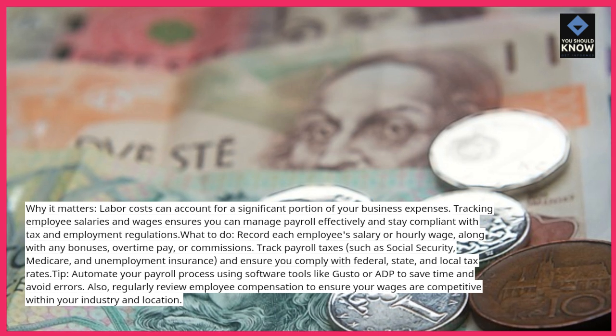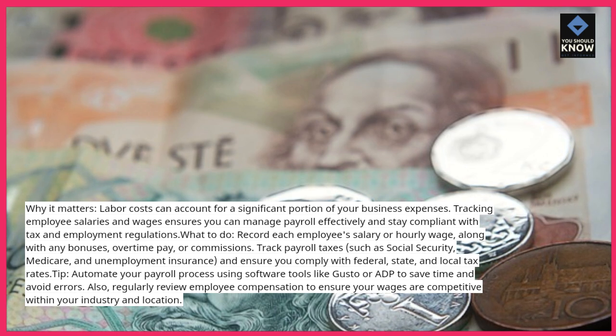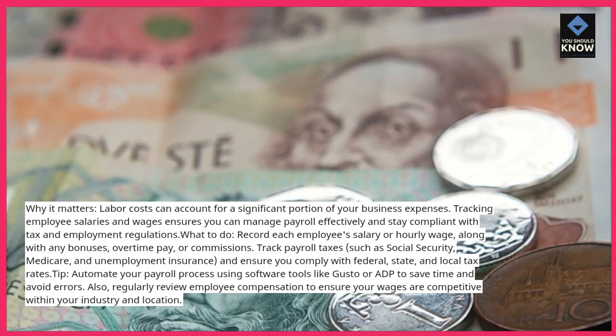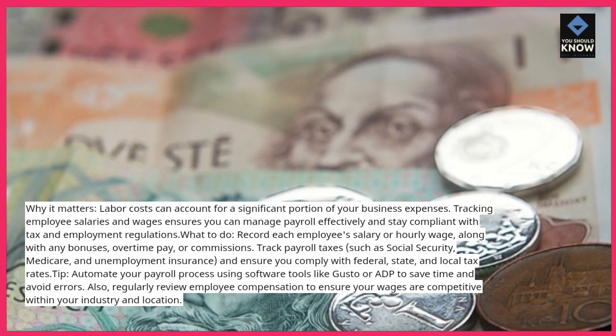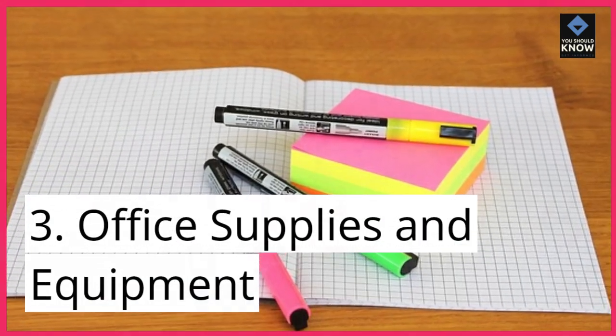tax rates. Tip: automate your payroll process using software tools like Gusto or ADP to save time and avoid errors. Also, regularly review employee compensation to ensure your wages are competitive within your industry and location. 3. Office supplies and equipment.